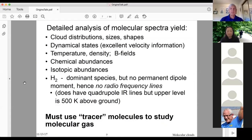And so by using telescopes like this, observing molecules, we can get a great deal of information about the sizes and shapes and distributions of clouds, their dynamical states, temperature and density, even sometimes magnetic fields, the abundances of different chemical species and of their isotopes.